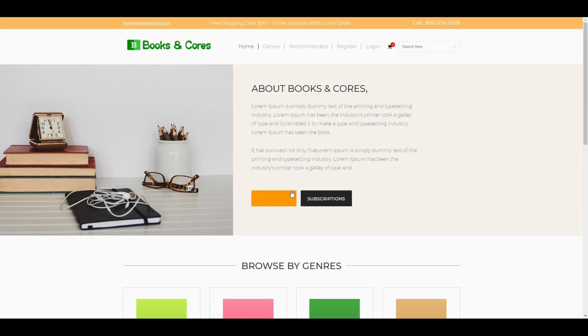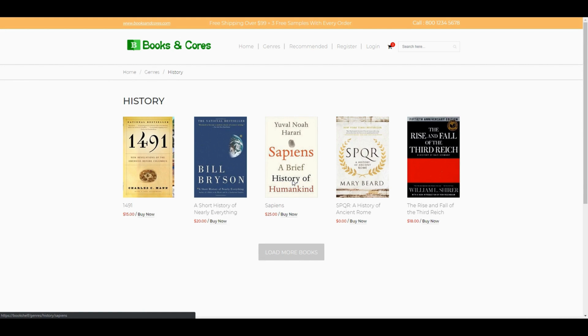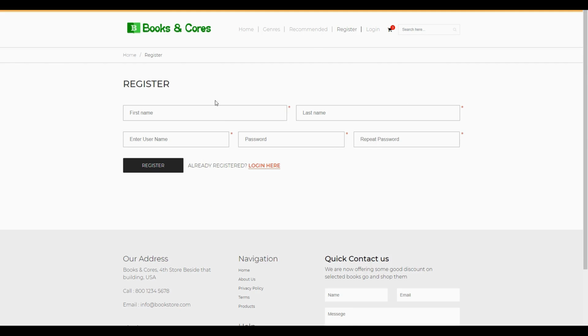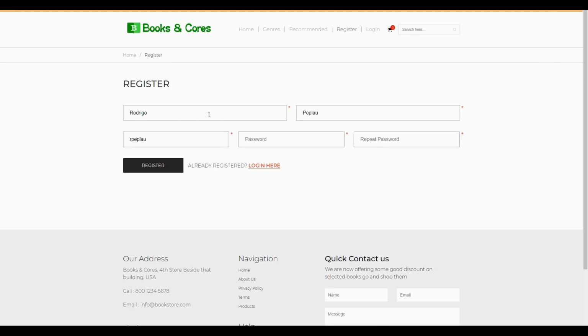Rodrigo, lover of music and literature, just found out about this amazing online bookstore and is looking to add more books to his collection. As Rodrigo searches on the website, his actions are being captured in XDB, which will later be used for book recommendations. Rodrigo likes what he is looking at and decides to create an account. He goes to the registration page and fills out a form with his information and creates a username and password.